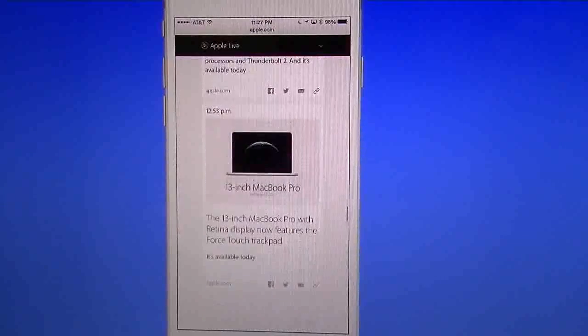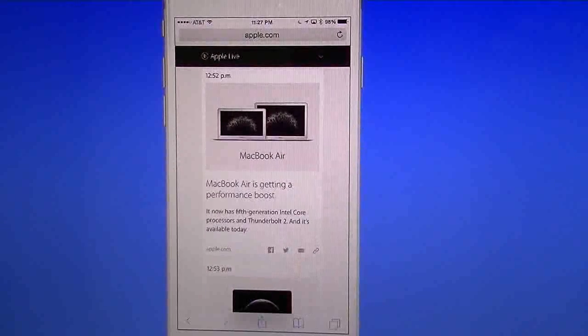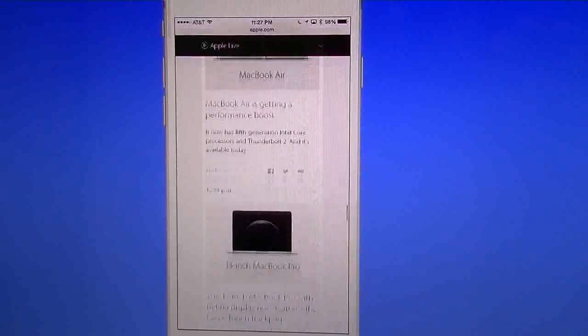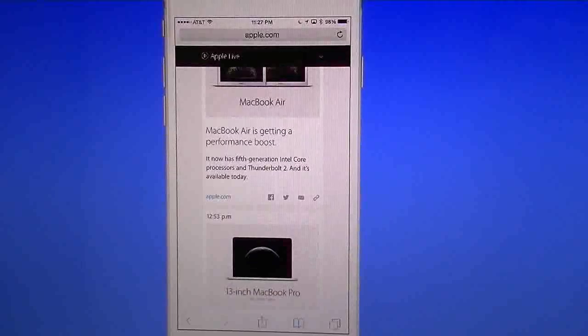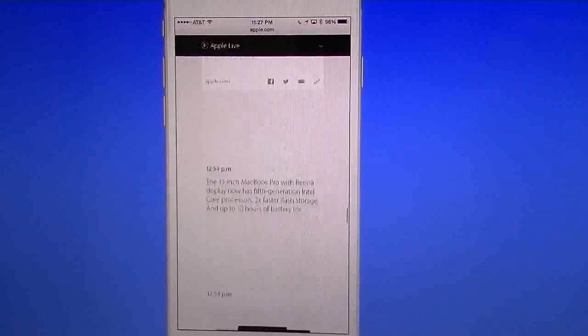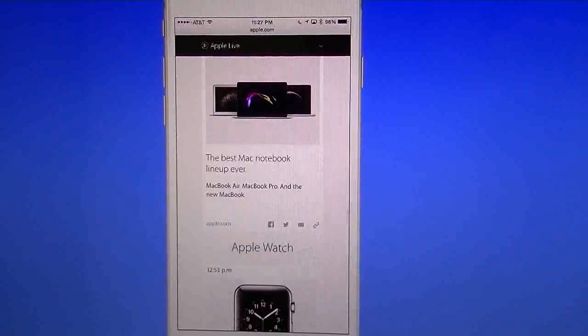So then they talk about here that of course you're going to have MacBook Airs, which are going to be boosted up a little bit as well. And then of course you're going to have the 13-inch MacBook Pros. So they're still keeping those, and they're adding the ForceTouch trackpad to the MacBook Pro as well. So I guess they're still giving you 3 choices, and those of course you can see are available today. Okay, and of course they said the best MacBook lineup ever. So they're really improving the MacBooks as well.